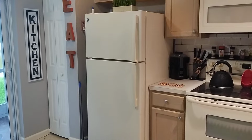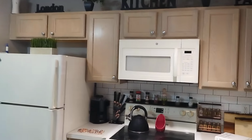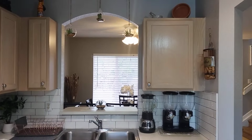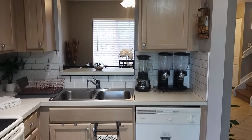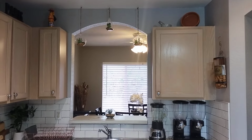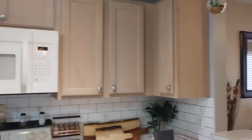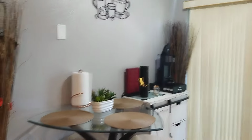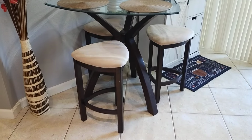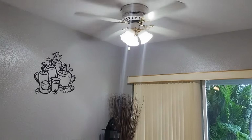All appliances are included with the sale of this property. There is a pass-through window that goes directly into the dining room. Dishwasher, stove, microwave, and refrigerator is included. Very nice neutral cabinets with a brushed silver knob. There's also space here for a cocktail table or bistro table, like you see here. And then you also have a fan in the kitchen.